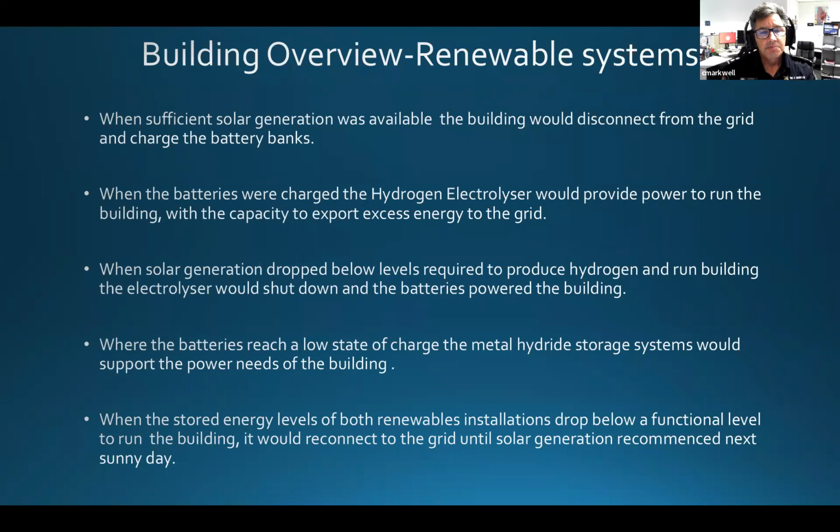So again, in principle and in very broad terms, when there was plenty of sun shining, the building would disconnect from the grid and start to charge the battery banks. The battery banks also powered the hydrogen electrolyzer, which would in turn power the building, with the capacity to export excess energy to the grid from the battery banks.